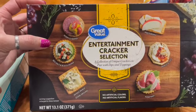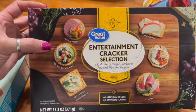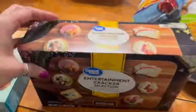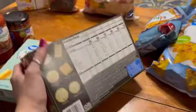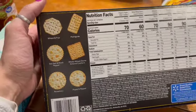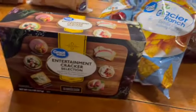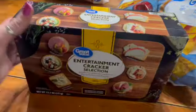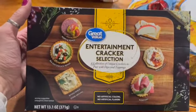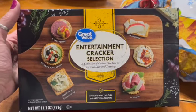These are wonderful to put out if you're doing a layout of meats and cheeses or with some dips. I mean, they really are beautiful crackers. You can see a little closer there. So these cost $4.28 for the 13.1 ounce box. I can't get anything like this where I live.